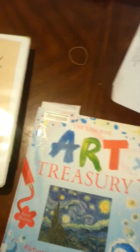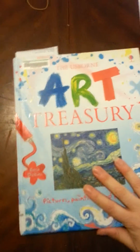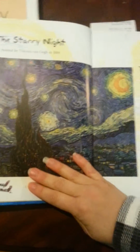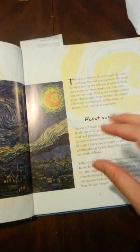For art, I borrowed this book from the library, and I will be buying it. I love it. It is the Osborne Art Treasury. It's actually lessons. Let me open it up. I love it. Like, I really, really love it. So I will be buying it. So like this lesson, you read about the Starry Night, about Van Gogh, and over here it tells you exactly what to read. And the information you're reading is really short, so it's really good for my son.